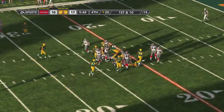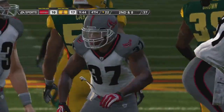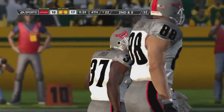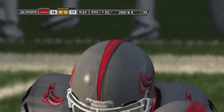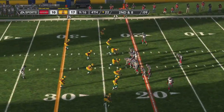Johnson gets the ball. Christopher Carter was there to bring him down. Not sure if I agree with that call at all. Yeah, the running game at this point works against you on a couple of fronts. One, you're not going to get typically a big play out of it, and that clock keeps on ticking. It's 2nd down and 8 to go. So they have the ball on their own 21.